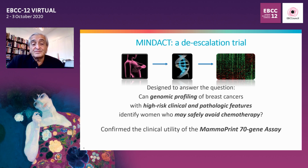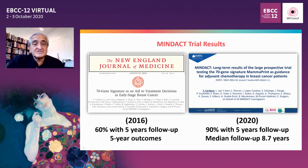The MINDACT trial confirmed the clinical utility of the Mammaprint 70 gene assay for identifying genomically low-risk women who could safely avoid chemotherapy. The data from this trial were published in the New England Journal in 2016, when 60% of the enrolled patients had at least 5 years of follow-up, and the primary endpoint, the 5-year outcome, was presented at that time. Most recently, at the ASCO virtual meeting in 2020, Dr. Fatima Cardoso presented the long-term follow-up results from the MINDACT trial.